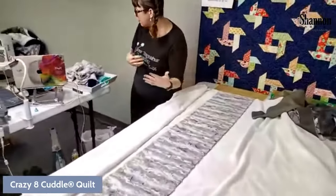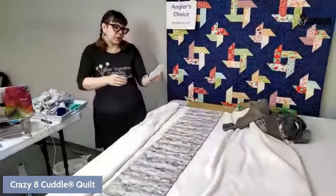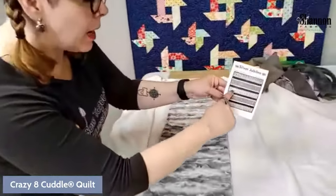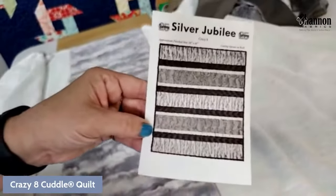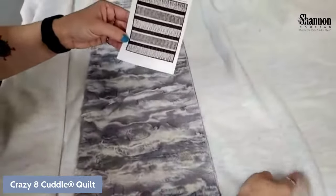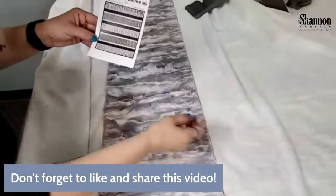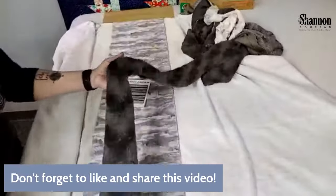Now for my next strip, I'm going to look at my paper. Again, I've got this strip here. The next strip is going to be a dark strip. And again, my nap was going this direction. If you wanted to write a little arrow on here so you could remember your nap is going that way, you absolutely could.